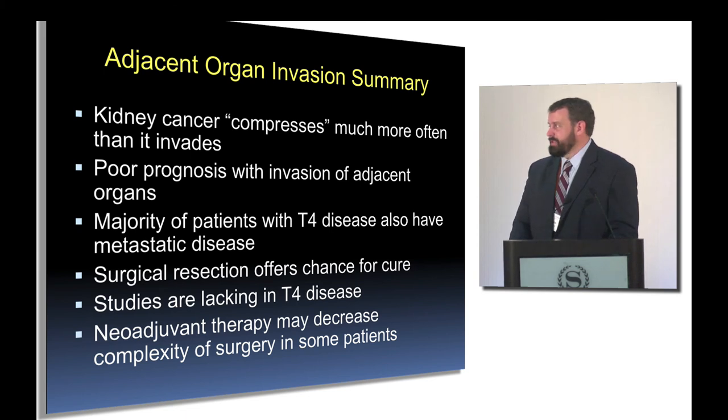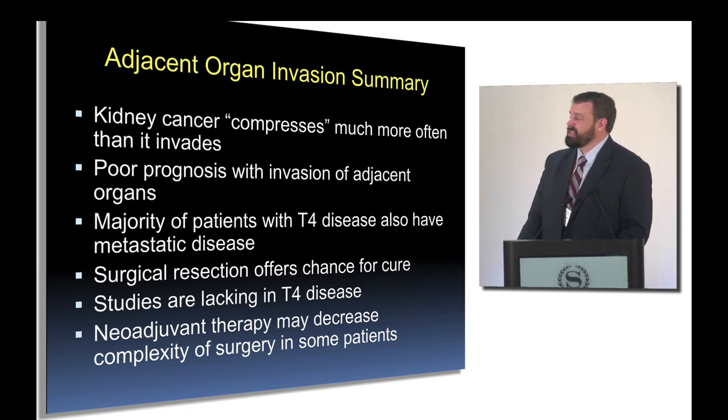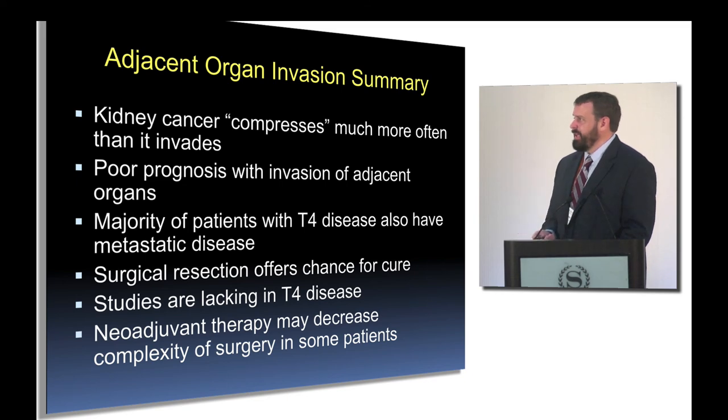To summarize, kidney cancer compresses more often than it invades. There's a poor prognosis with invasion of adjacent organs. The majority of patients with T4 disease also have metastatic disease. Surgical resection really offers the only chance for cure. Studies are lacking for patients with this type of tumor. Neoadjuvant therapy may decrease the complexity of surgery in some patients.